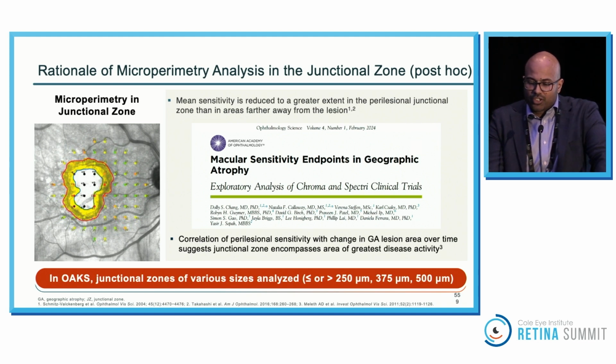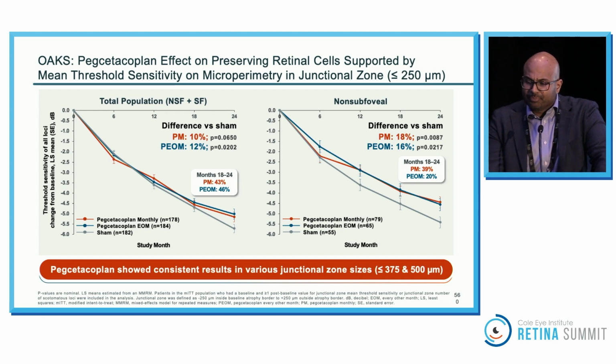And so in OAKS, the junctional zone of various sizes was evaluated. And you can see that pegcetacoplan had an effect on preserving those retinal cells. And you can see that because there is less worsening of the mean threshold sensitivity on the left in the total population, non-subfoveal and subfoveal, at 10% in the monthly and 12% in the every other month difference. And on the right, you see the non-subfoveal patients, where there's a larger difference, 18% in the monthly and 16% in the every other month group, and less formation of scotomatous points also.